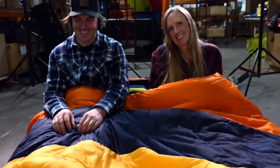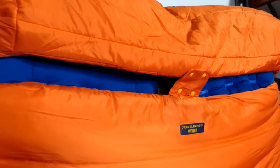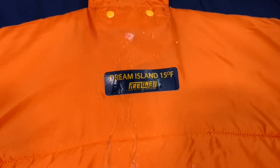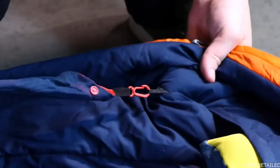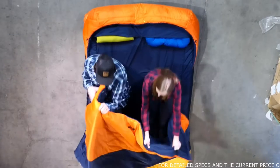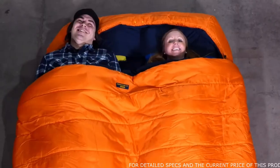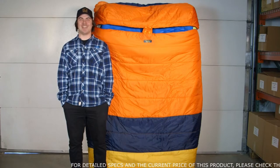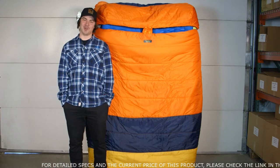The free-range footbox creates ample wiggle room for playing footsie. The outside of these bags is made with a nylon ripstop shell fabric with a water-repellent finish. The inside consists of a cotton and polyester blend lining. Fireline Max synthetic insulation features multi-denier insulation with a blend of hollow and solid fibers to maximize comfort, loft, and warmth. Snuggle in for the night. This might be your best night's rest under the stars or in your new adventure van.